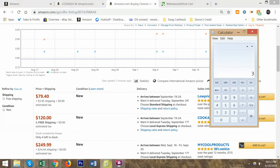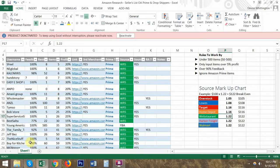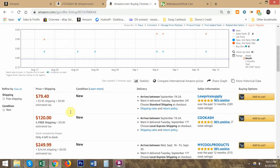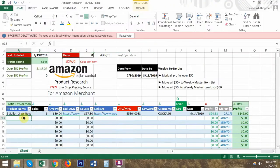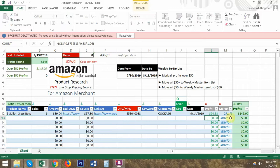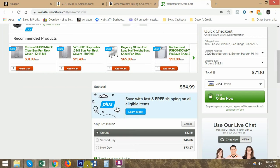If it's $3 divided by 84, that is less than 5%, and we would not be adding this item to our list. And notice I didn't even input data into here. I just did the simple math beforehand. That way I don't input all of this, and then come to find out the profit and the profit percentage is too low. It's better to do the math right here. It only takes but just a moment.